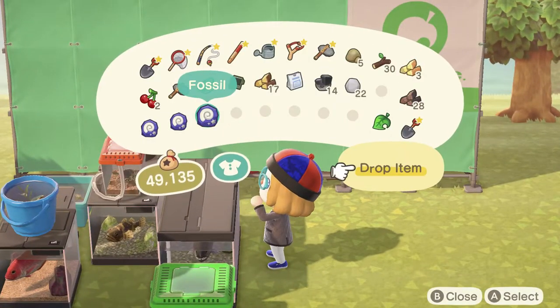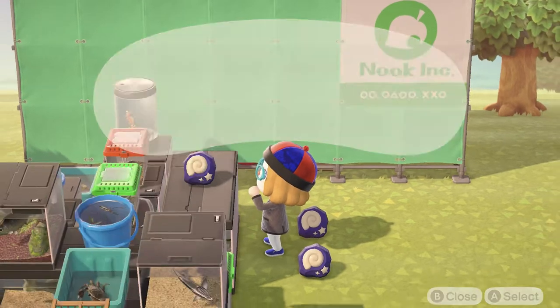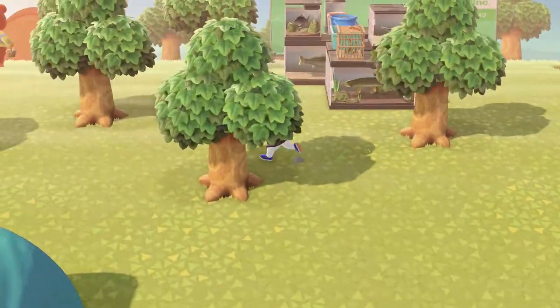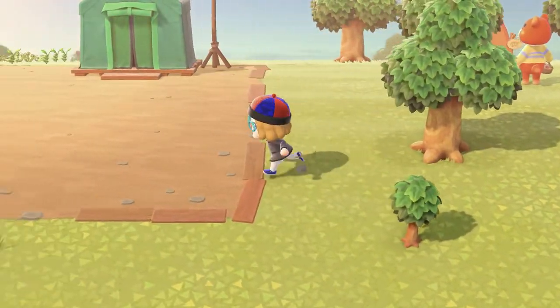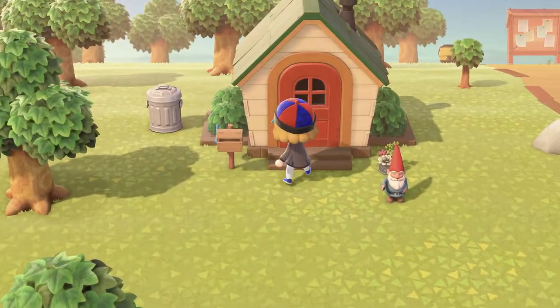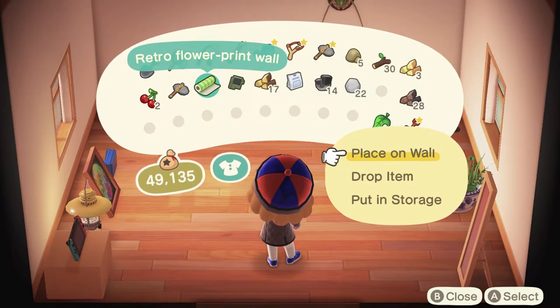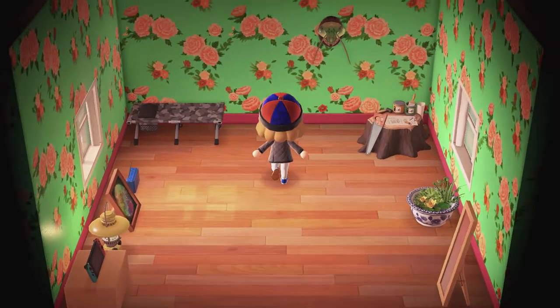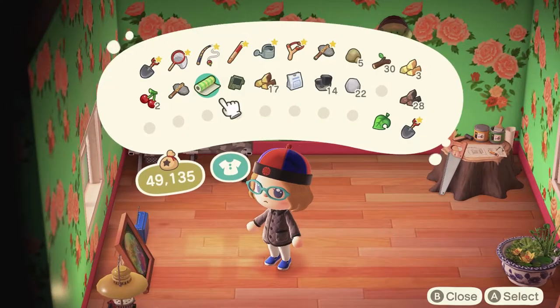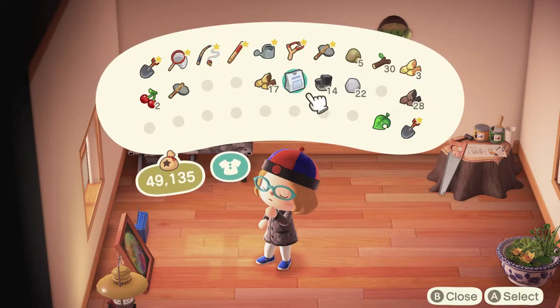Up here. Anything on the ground doesn't matter. Okay, and then I'll put up that new wallpaper and storage anything else I don't particularly need right now. Let's try this new wallpaper. Place some wall. I don't like it. It's alright, I guess, but it's not my thing. Let's put that in storage.